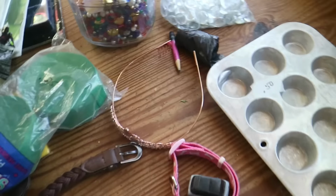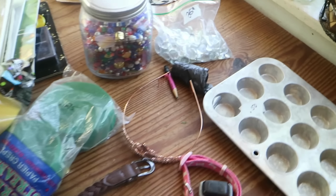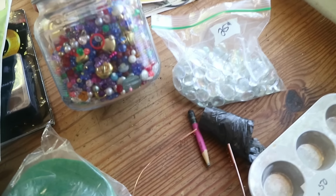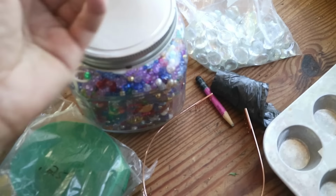Let's get started. I had several of the kids with me and they found a bunch of odds and ends. So we'll start over here on that section. Elsie loves beads and crafting, and she found this big jar of beads. I think it was $1. Hope I'm right about that. She pulled this one out because she thought it was so cute.